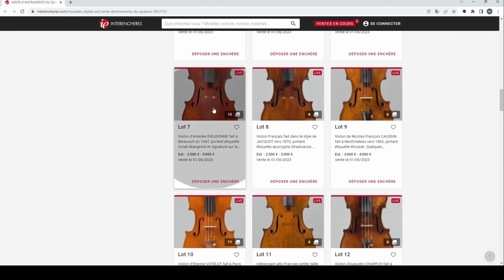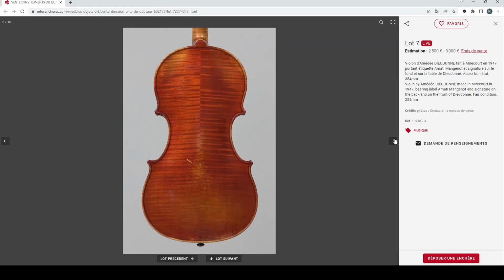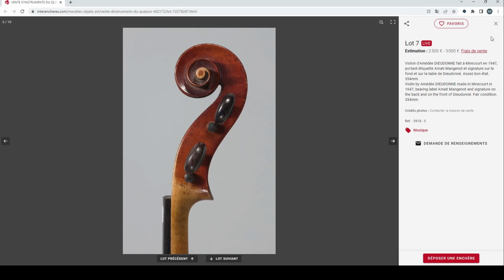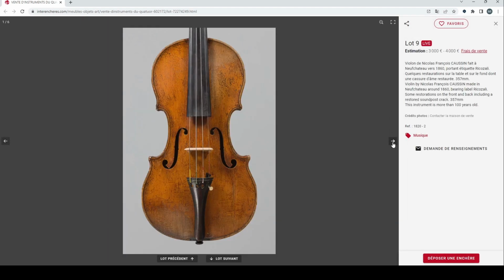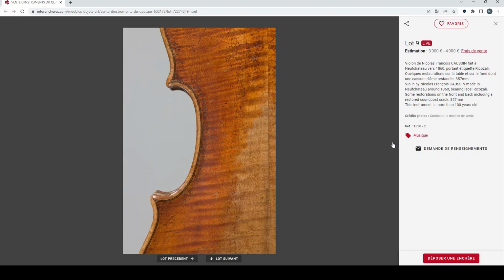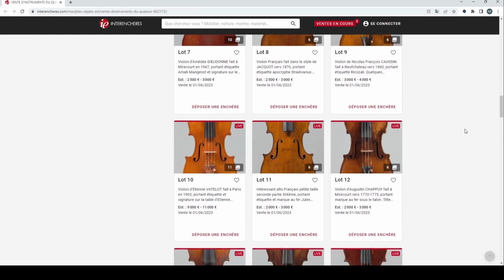And now violin by Amédée Dieudonné, sorry, 2.5 to 3000, 1947. We saw a couple of these in the other auctions. This one is a bit of a high level there, 2.5 to 3000. Few more French violins here. I do like the Calcin school violin, so quickly look at this violin by Nicolas François Calcin, Neuve Chateau, 1863, 3 to 4. I think that's quite a nice looking violin. Needs a bit of work here and there, but I think that is fairly nice.